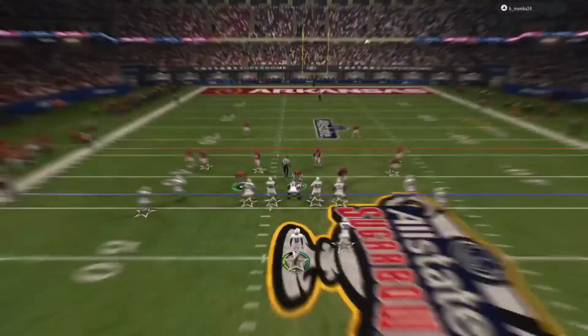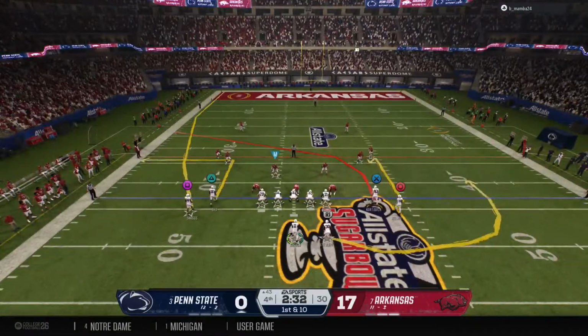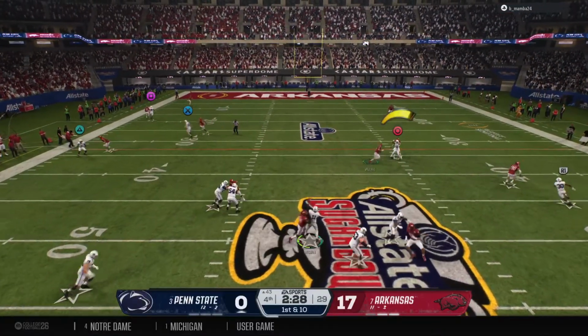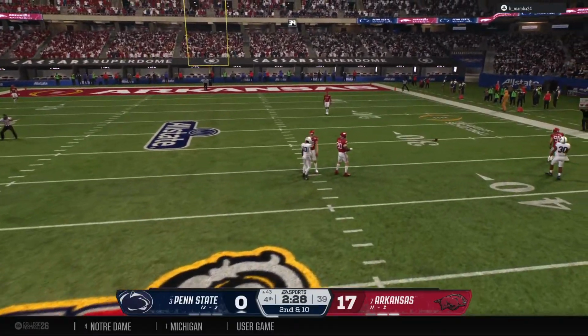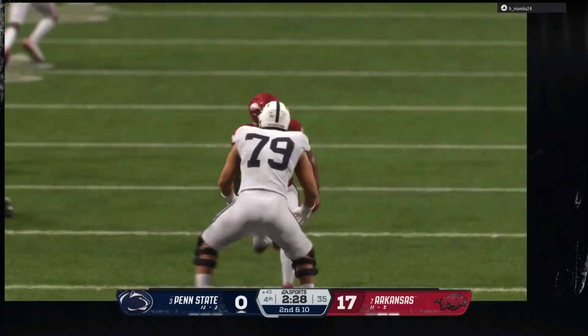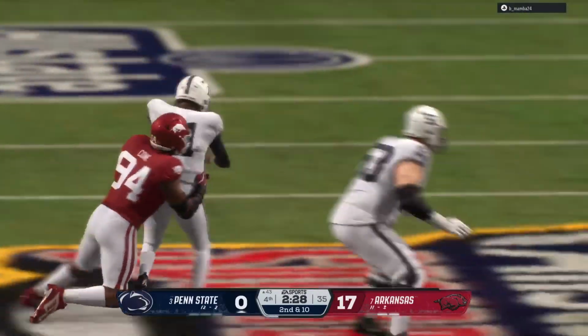Back-to-back chunk plays to begin the drive. The defense on their heels. Defense not pressing this time. 1st down, looking to throw the football. Pressure is coming. He's hit right as he throws it. Incomplete. Yet another incomplete pass, and this offense simply hasn't accomplished anything at all through the air today.